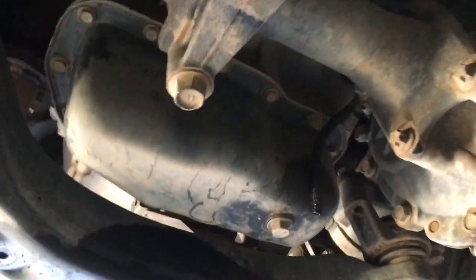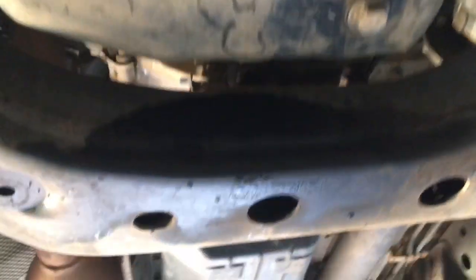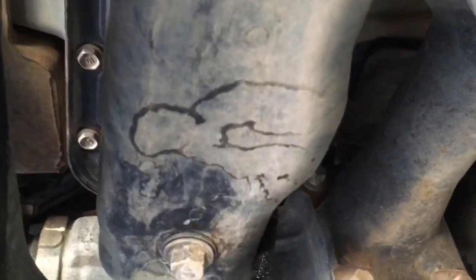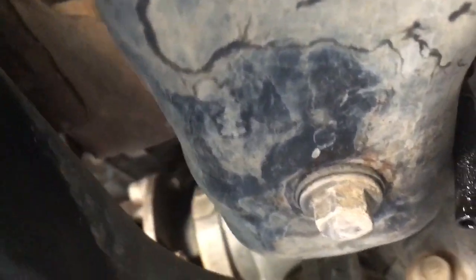Okay, so now we've got that bash plate off, just 4 12 mil bolts. Just investigating that oil leak, and it was a leak. Looks to be nothing, the sump obviously hasn't been hit. We weren't sure, we didn't think it was going to be the case. And the sump plug's not leaking either. Doesn't look like the washer has been replaced for a while either, so we'll replace that. See how it's a bit squashed?